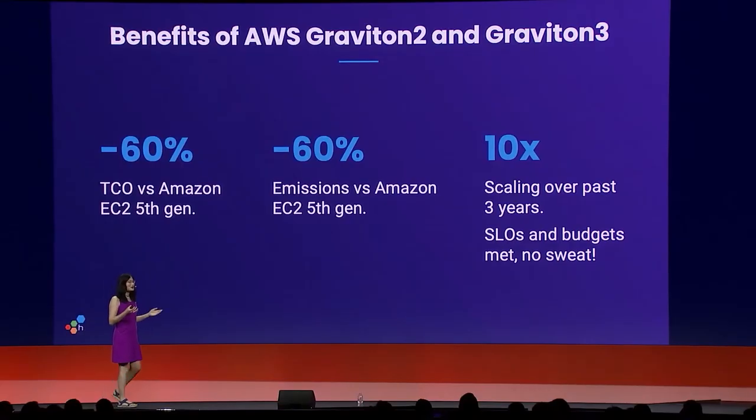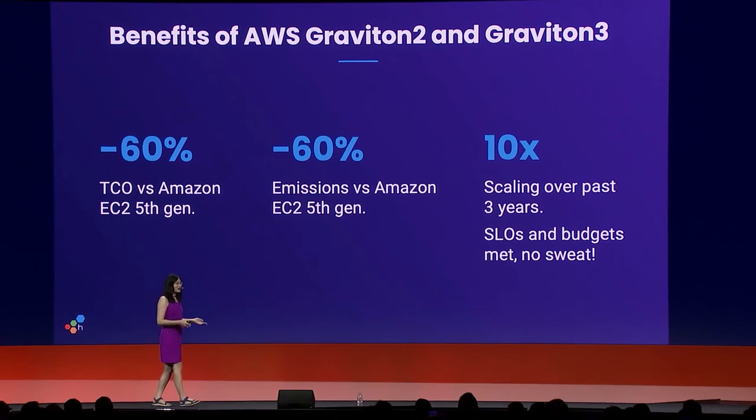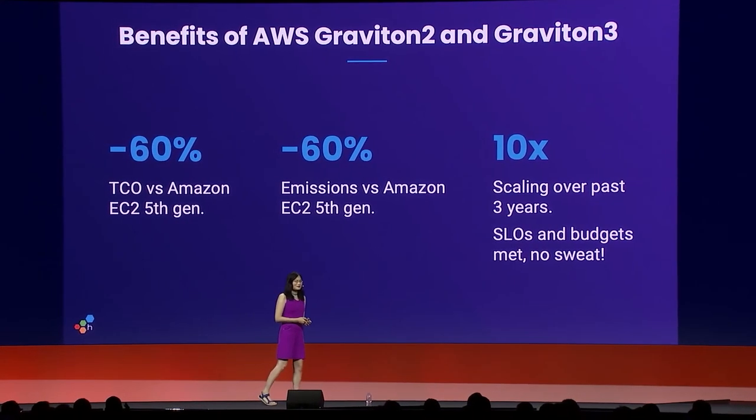So to sum up, AWS enables us to go fast. With AWS, we're able to build quickly and help our customers move quickly too. We've saved over 60% versus fifth generation instances. And also, as you heard earlier, we also have a 60% reduction in emissions from using Graviton 2 and Graviton 3. So we've scaled 10x over the past 3 years without blowing our SLOs and without blowing our cost budgets.